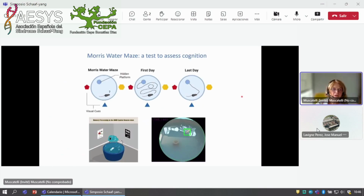I'm just going to explain to you what, for instance, the Morris Water Maze is. It's a test to assess cognition. It's one of the most widely used tasks in behavioral neuroscience for studying cognition and learning and memory.